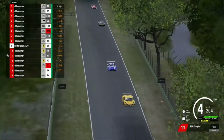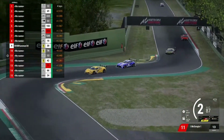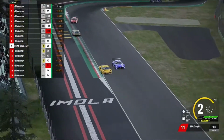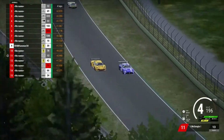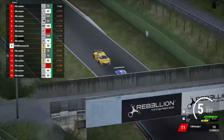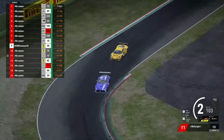I think that was the Mercedes of McDoodle that got spat around into this corner. Does he fare any better this time? Much better. Gets a good run on the Ferrari here. That Mercedes is absolutely rapid in a straight line, so he's just breezed around the outside. Job done.